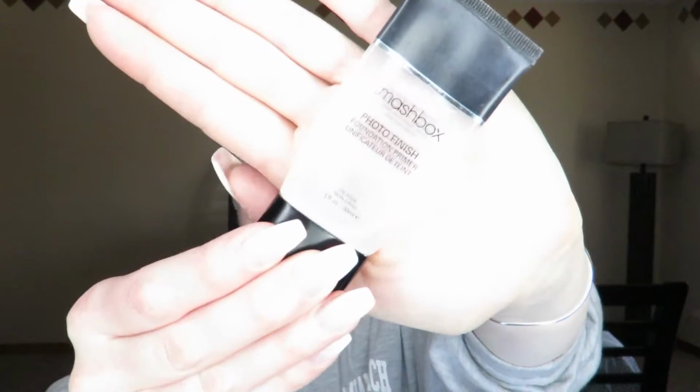So I had been using the Too Faced Hangover RX primer, and I couldn't really understand why I wasn't a huge fan of it. I didn't understand why I didn't like a lot of foundations, and I was like, maybe I just don't like the foundations. Turns out I don't like the primer. And I went back and started using my Smashbox Photo Finish primer again, and that was literally my favorite thing ever. I do have fine lines on my forehead, and this is a silicone based primer, which a lot of people aren't the biggest fans of, but I absolutely love it.